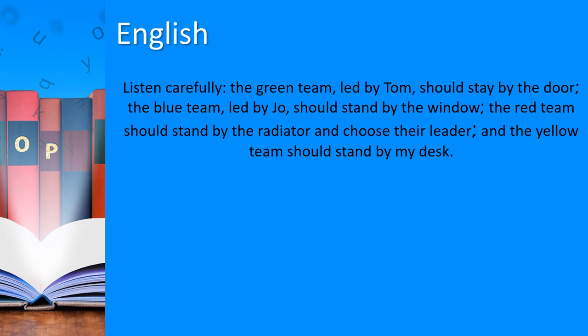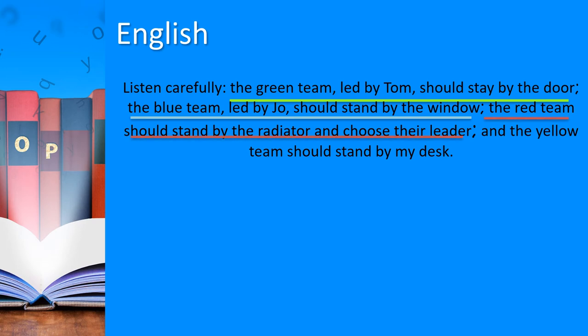Okay, let's look at this sentence in detail. Listen carefully, colon. Why do we use colons? To introduce lists. Okay, so we've got a list. The first item in my list is the green team led by Tom should stay by the door. My second item is the blue team led by Joe should stand by the window. My third item is the red team should stand by the radiator and choose their leader. And the last item on my list is, and the yellow team should stand by my desk.